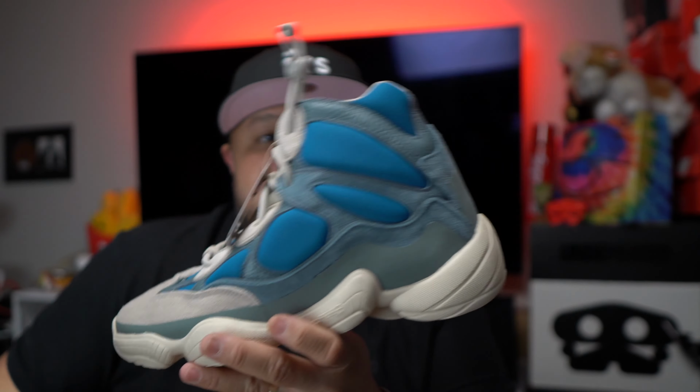This gray suede is so nice right here, so soft. Everything is perfect about the shoe. The leather, everything. Price point is on point too. Obviously, it doesn't have Boost in it, but it is a cozy shoe if you get it the right size. And I recommend true to size, mainly because I bought every pair of these.